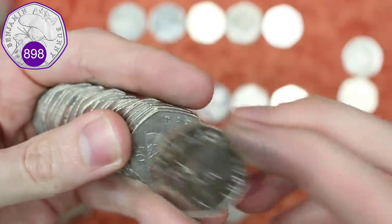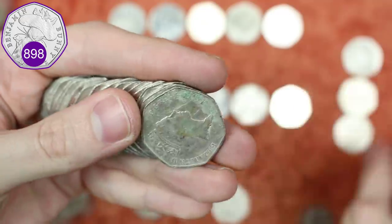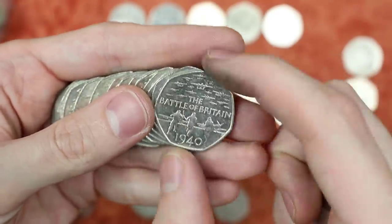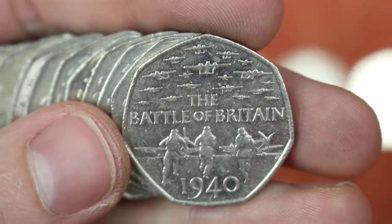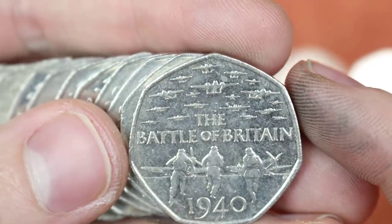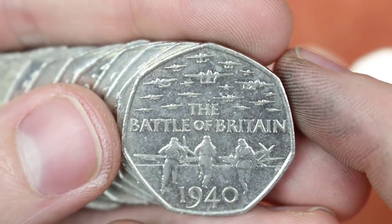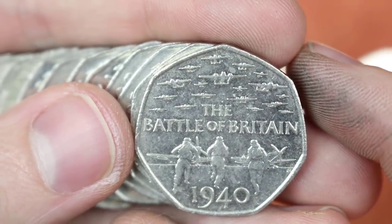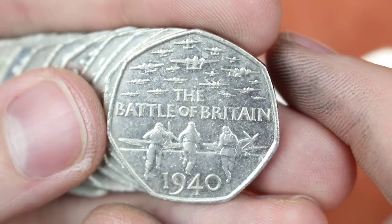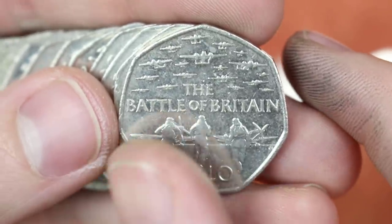We've got Benjamin Bunny for the counter there. We've got a Battle of Britain. So on the 50p's Battle of Britain, you can find two initials under the Queen's neck on the obverse. IRB, which is Ian Rank-Broadley, the designer of the Queen's portrait. And that one was put into the collector set. So someone's broken that out and paid it into circulation. You've got a chance of finding that. The one with JC, Jody Clark, was issued for circulation.